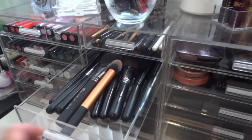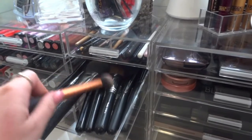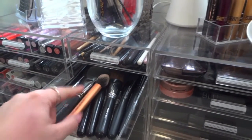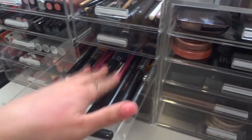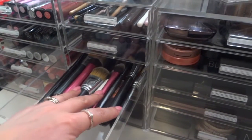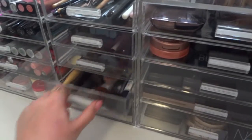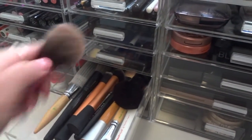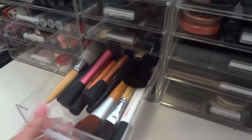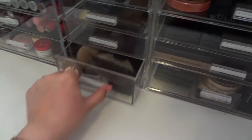The next one is, yes, I do have to clean these. These are more my contour and my bronzer brushes and highlight. This one here, these are more of my foundation brushes. The next one definitely needs a deep clean. These are my blush brushes and face powder brushes, and the bottom is my larger brushes.